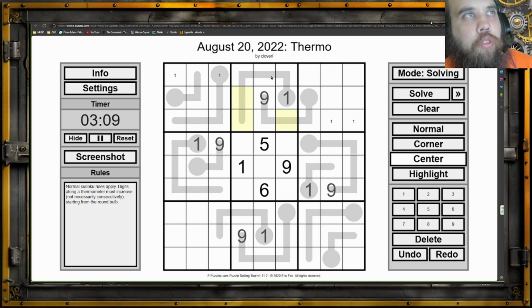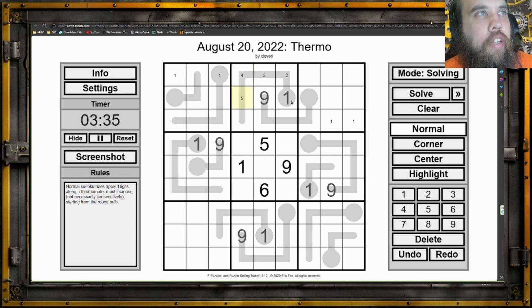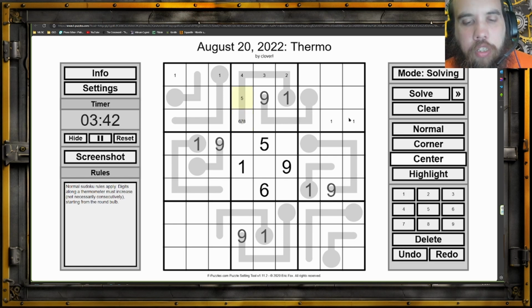The lowest this could be is 2, 3, 4. So 4 is the maximum number that could go here. The minimum number can go here. Maximum will be not 8, 7, 6. 6 could go here. Why am I doing this backwards, guys? Let's do it the way that I always do it. 2, 3, 4, 5, 6. This could also be 7 and 8. It cannot be 9. This one right here can be 6 or 7 to still be able to increase.